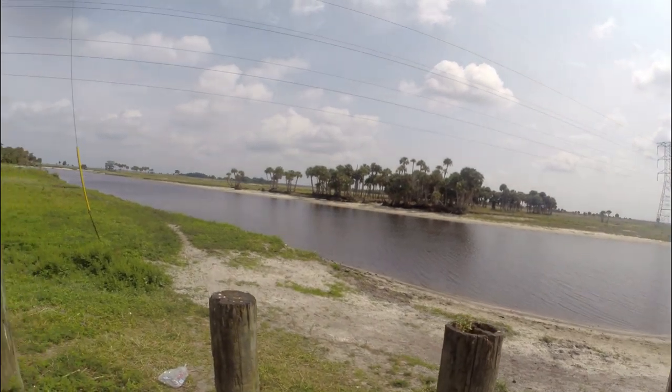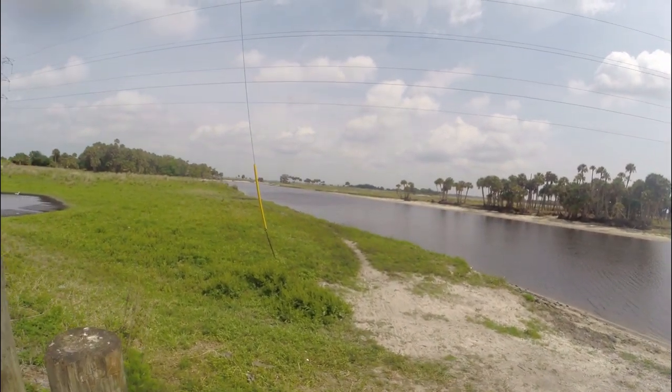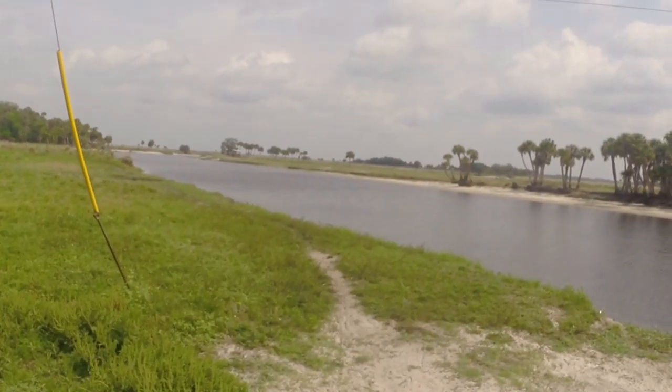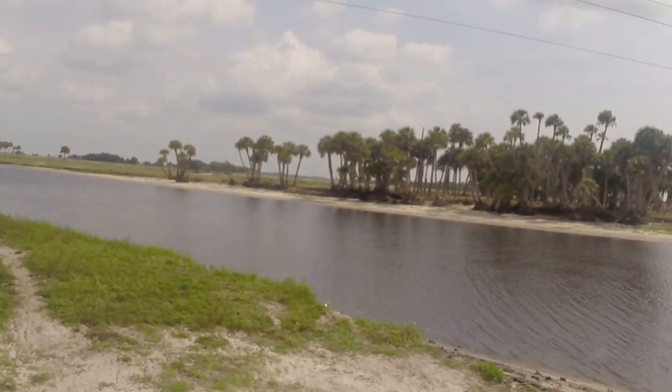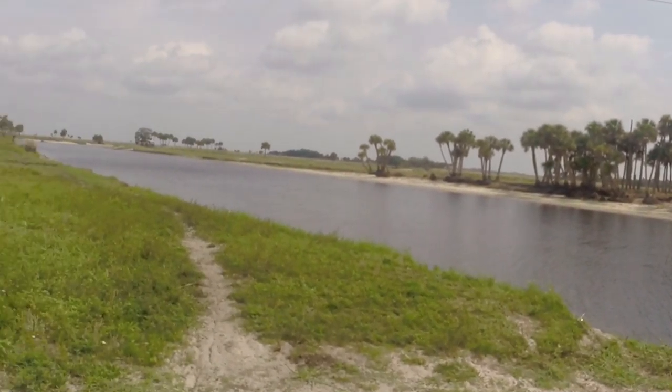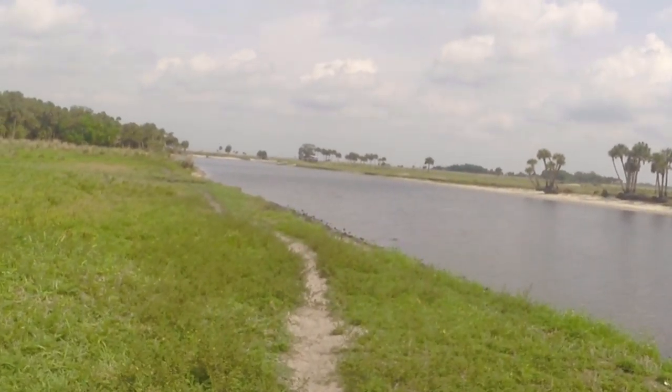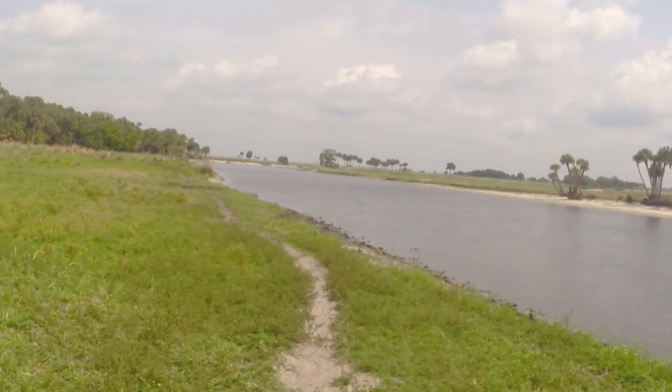Got a big old wasp next to you. There's a gator. There's a bunch of gators. Look at this. Look at these gators. He's probably gonna go down under. But you see that gator there? And then right past him, there's another gator.